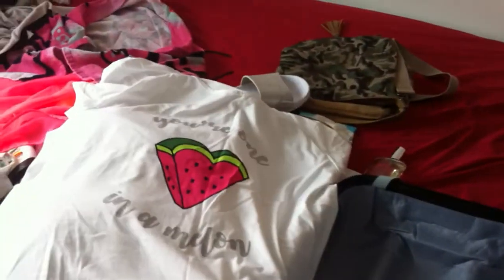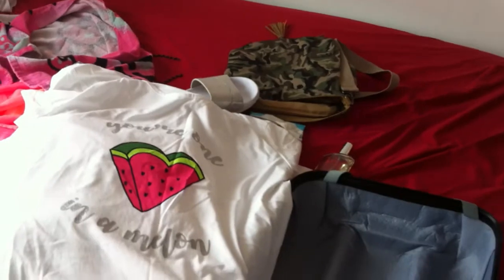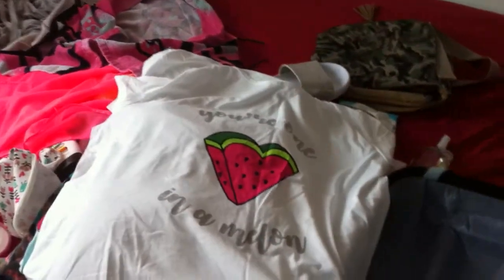So that is it. That is literally everything that I'm taking on holiday with me. To me, I don't feel like I'm taking enough. I don't know, guys, I just feel like there's not enough clothes there. I am still yet to pack my electric toothbrush, but obviously I can't do that yet because I'm going to need to brush my teeth every day. So that's going to be packed at last minute. But like I say, I can't think of anything else that I need to pack on this holiday.